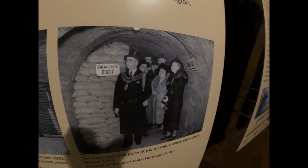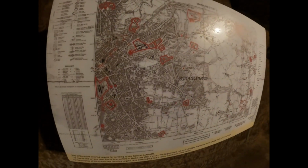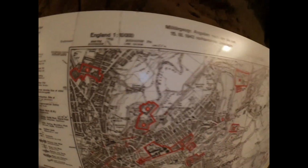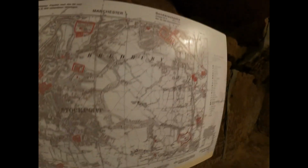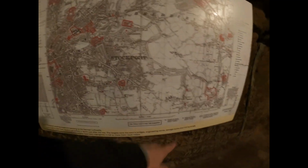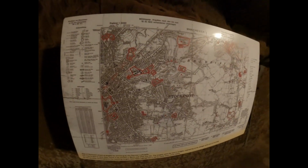Was the mayor? That was the warden's shelter. 1939. What's that? Is that all the tunnels? Map of Stockport showing targets for bombing by the Germans. This is what they wanted to target in Stockport, places of interest to the Germans. They basically wanted to cripple the country, so they wanted to get the engineering works, sewage works, mills, different places, to put us to a standstill. But it didn't work, did it?